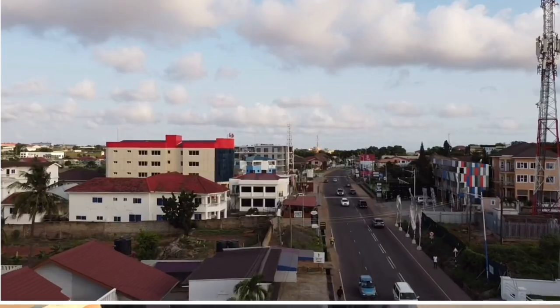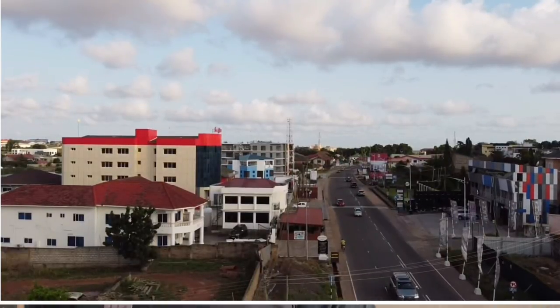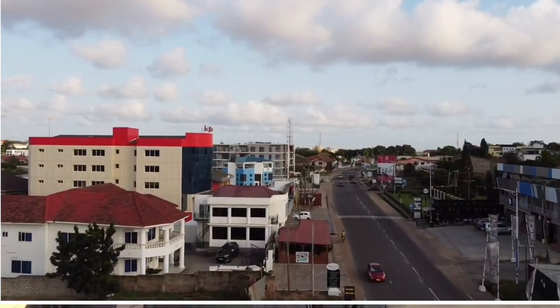Today I'm passing by Otinshie, and I realized that the road here, they have started doing it and other stuff. So yeah, they are working on it, and I'm gonna show you the work they have done so far. So without wasting much time, let's get into the video.